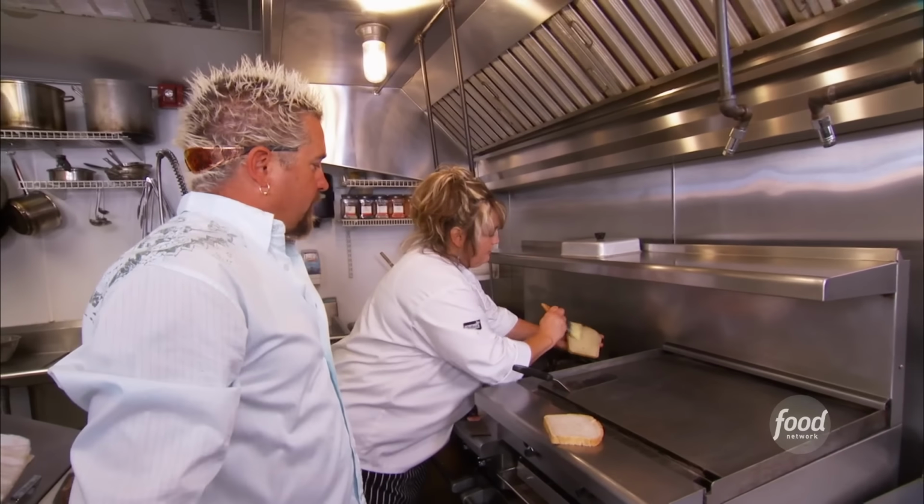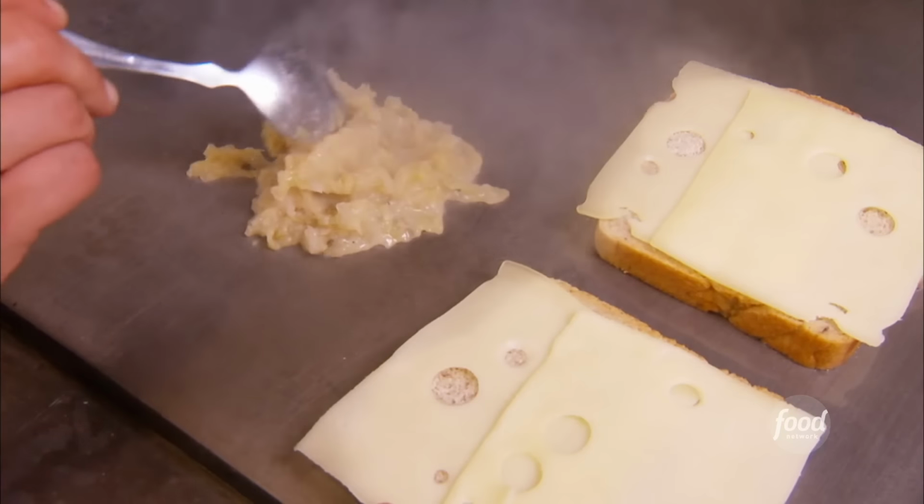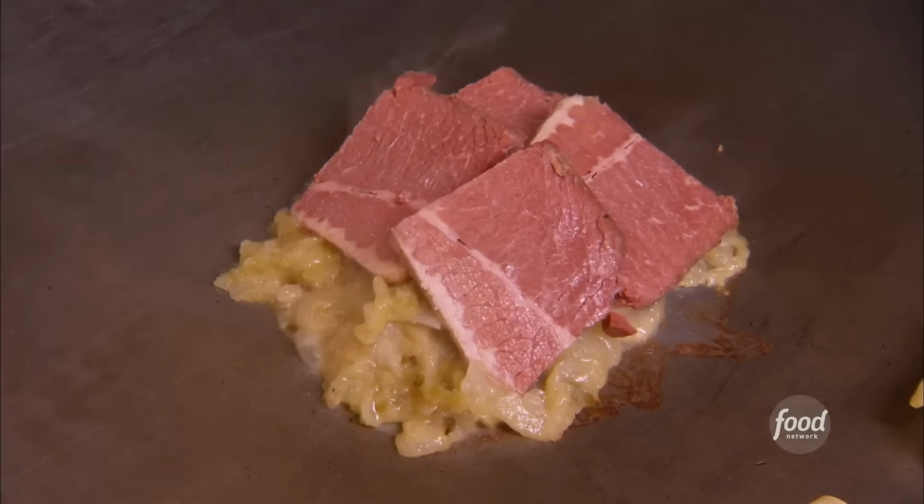Just a little bit of butter. Swiss. So you make the bread, you make the corned beef, you make the sauerkraut. Yep, in-house. Corned beef. She's using the kraut to heat up the corned beef so it's not getting a texture of being cooked on the flat top.